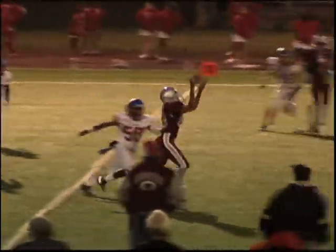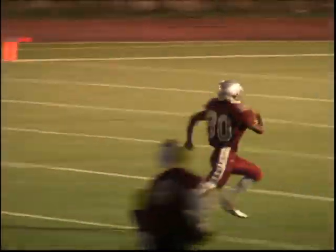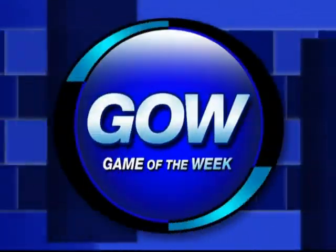See, right here, it looks like he's just going to let the ball bounce, but coverage for South Boston did not stay in their lanes. A 69-yard punt return.